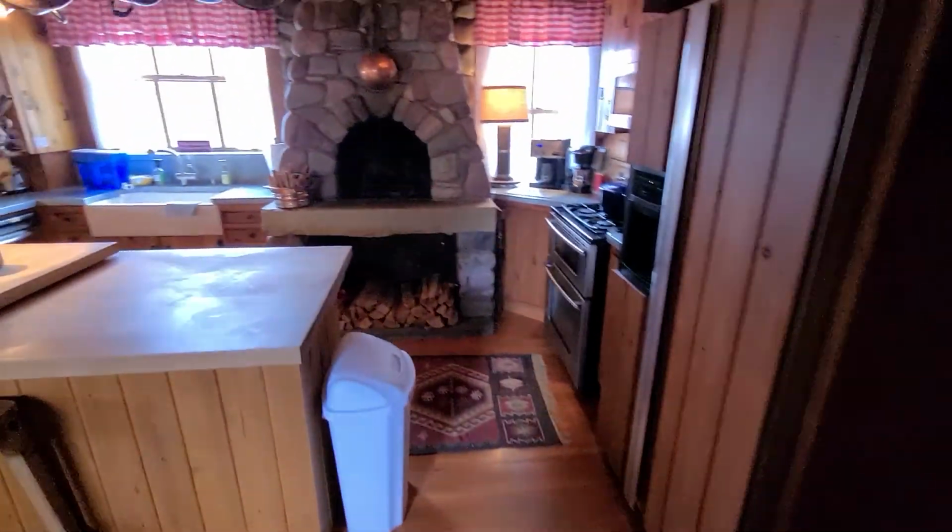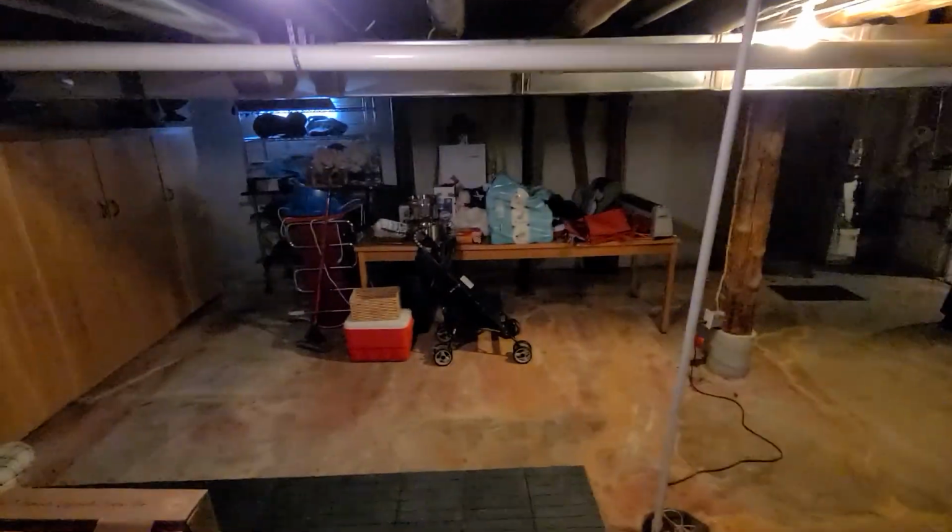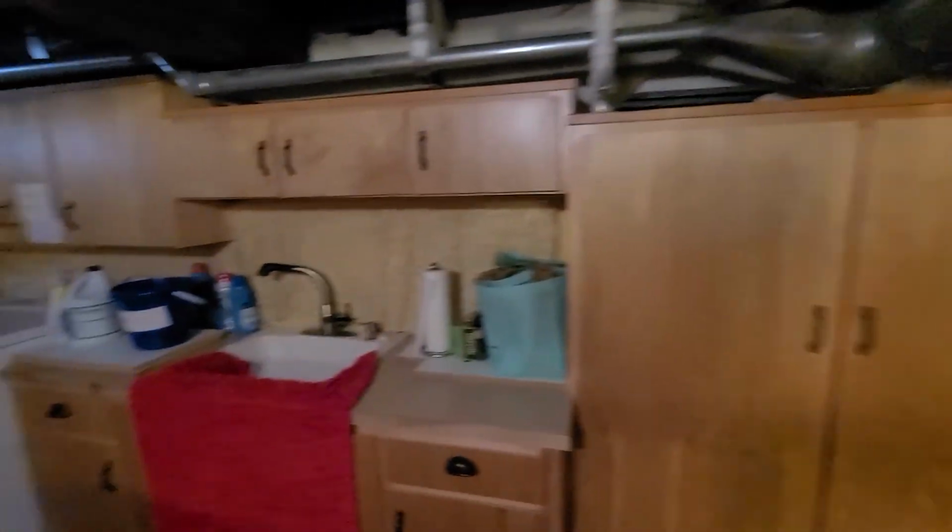Now down the stairs to the kitchen. Central, right next to the stairs down to the basement. And typical of this time period, it's more storage, but they've dressed it up a bit with laundry, deep sink.